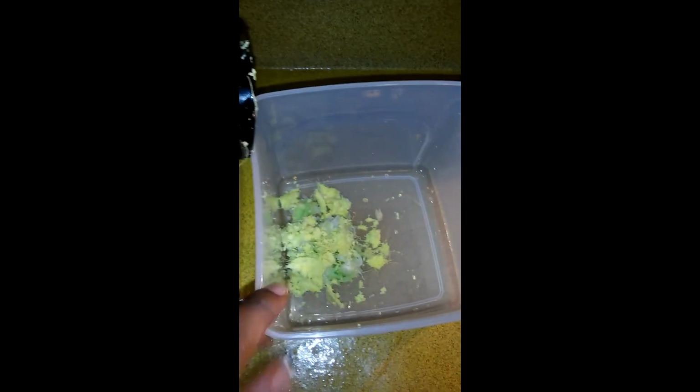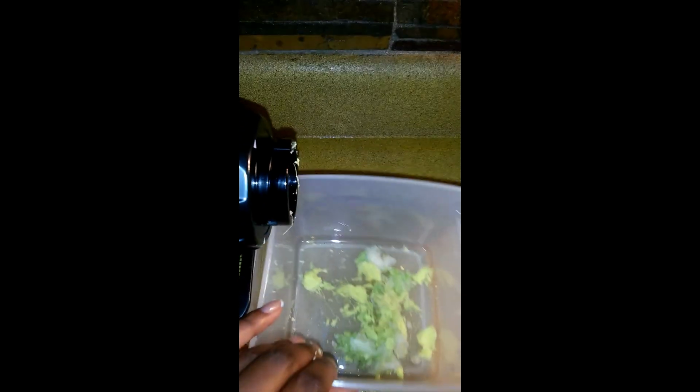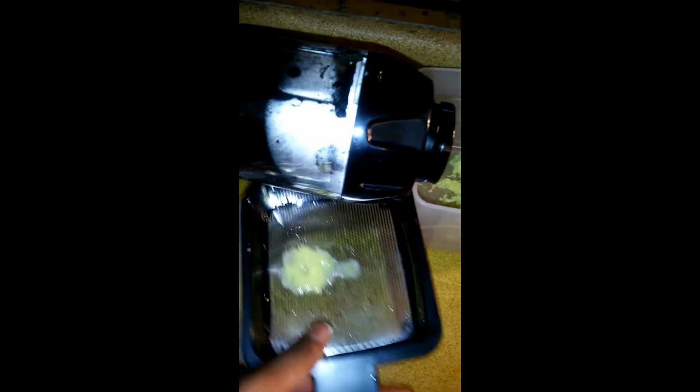Alright, so here's the pulp that I got from just that little bit of juicing, and this is super dry pulp. And there's probably still a little bit left in here, but I'm not concerned about it. I'm going to go ahead and just pull my juice out. Move the strainer tray, and this is what I ended up with as far as straight ginger and lime. So I'm going to go ahead and pour this into a glass jar.